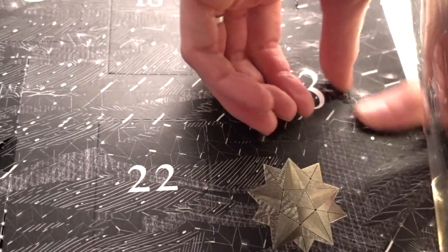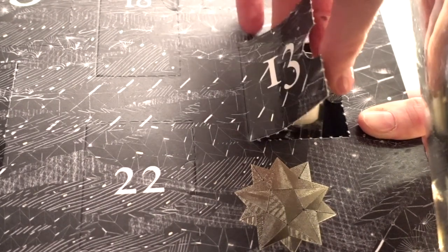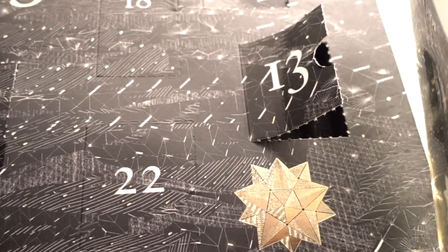Day 13 of Diptyque. What is it? Tuberose. This is a really great candle. I'm gonna have to figure out what to do with all these canisters when I'm done. If you have an idea of what I can do with all those Diptyque little votives when I'm done, I would love it.